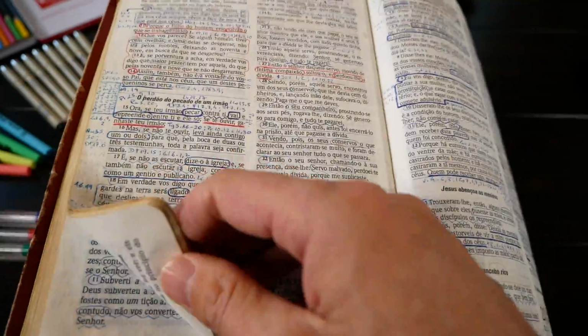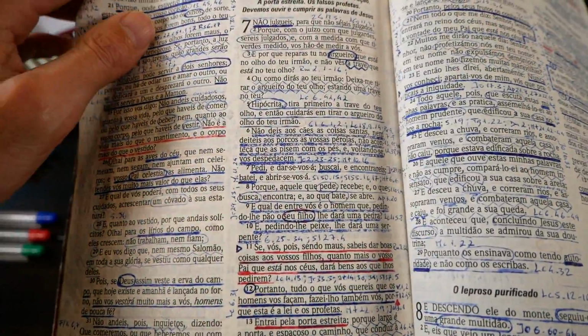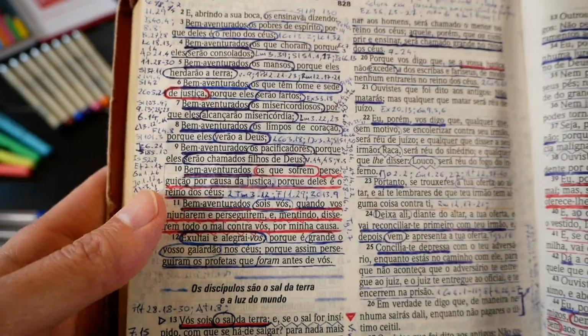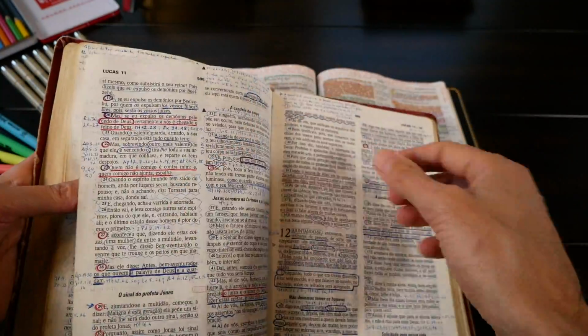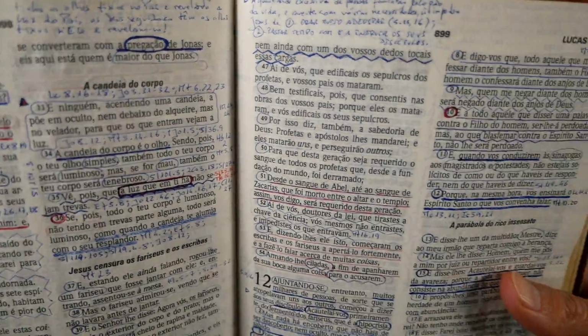Mainly the Gospels here are underlined. Those were the main books that I studied in this Bible and preached from. Matthew 5 is pretty marked. Luke here, it's also a lot of underlining and note-taking.